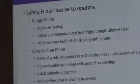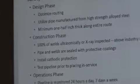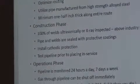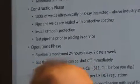Also built into that design, the pipe will be made of high-strength alloyed steel. The pipeline will have a minimum 1/2 inch wall thickness around the pipeline, which will meet or exceed US DOT standards. Is that pipe made in the United States?